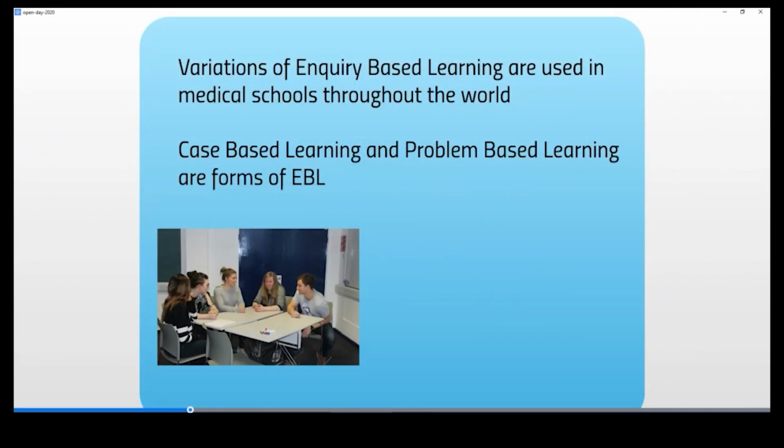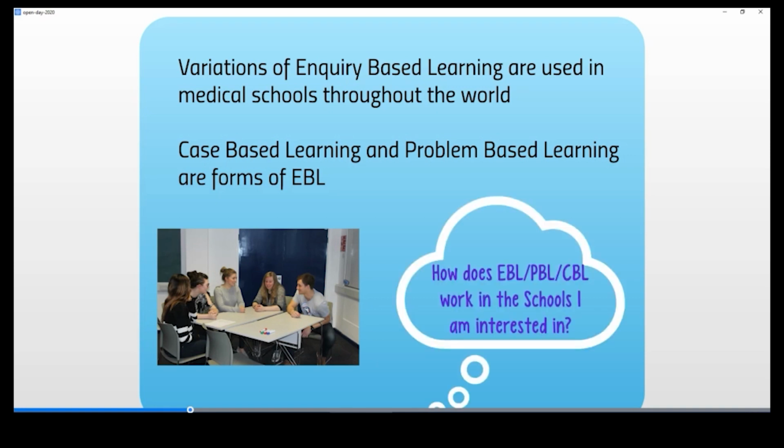Different types of inquiry-based learning are used in medical schools throughout the world. You may have heard some of the types of course that fall into this, such as case-based learning and problem-based learning. Both fall under the umbrella of inquiry-based learning. If you've been to other schools who use this type of learning, think about how they work in different places and how that compares to what we do.